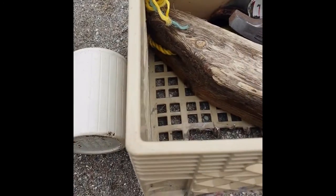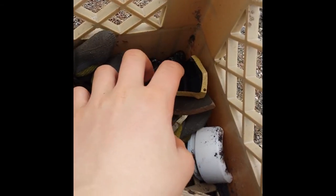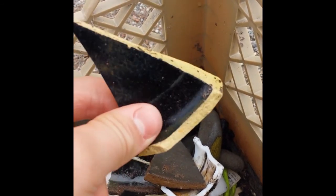Alright, so, just getting back from digging, or beach going, and my phone died, so I had to recharge it a bit. Here's all my finds. So I got, of course, the crate, I got this buoy, and I got all sorts of little pieces of glass. Got an old K's Beverages, Newfoundland, got a few of these old stoneware pots. And that's a decent old jug. And a few pieces of coal, melted bottle.